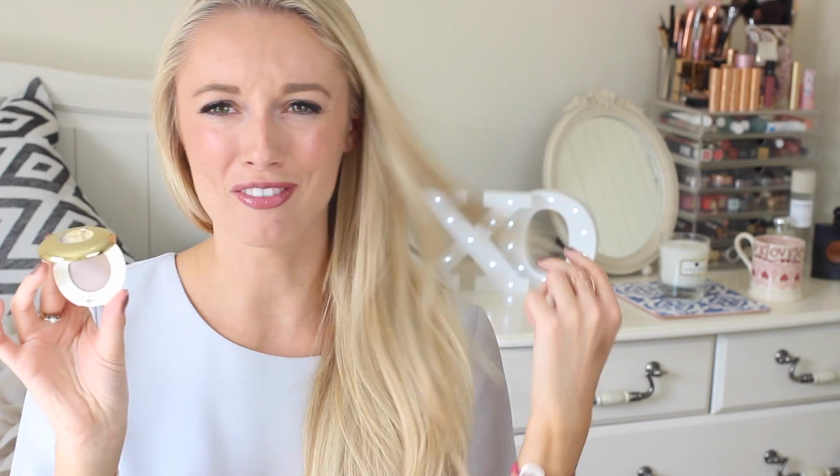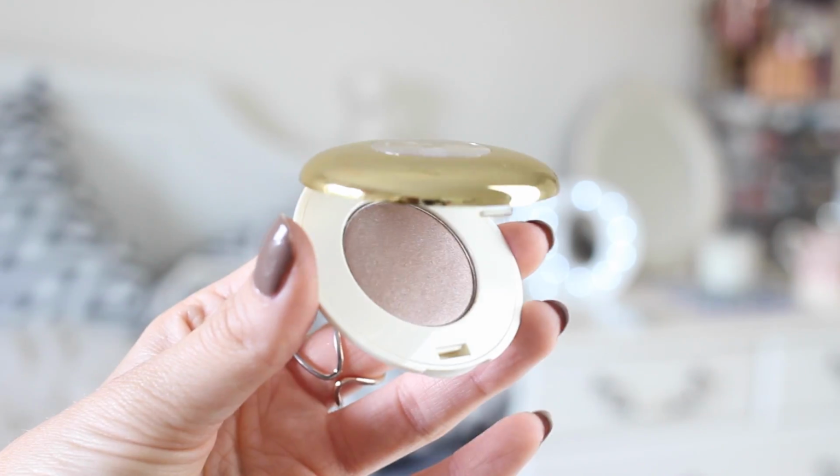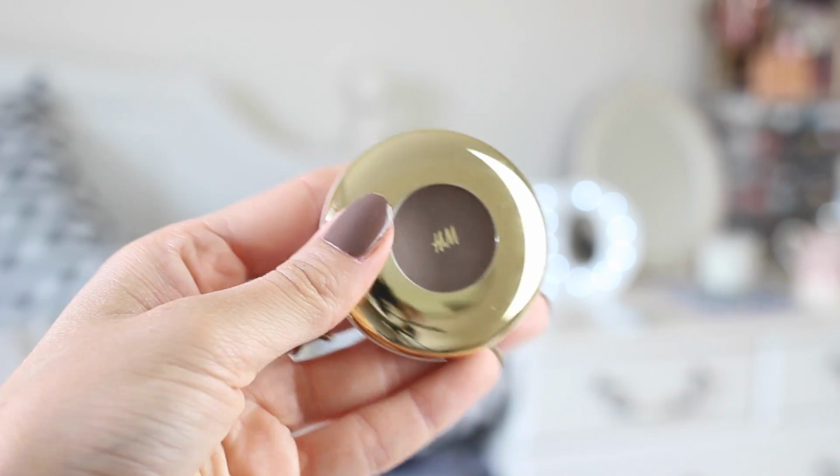And I'm pretty sure I'm going to pronounce this wrong, but this one is the shade Mojave, M-O-J-A-V-E, and it's basically quite a light brown, almost with a pinky tint to it, and it's got a little bit of shimmer. I think this will be really nice on those days when I want to have something a little bit more interesting on my eyelids.